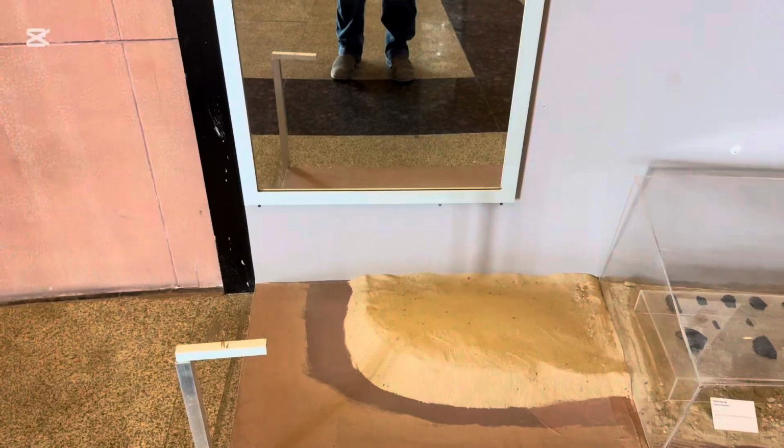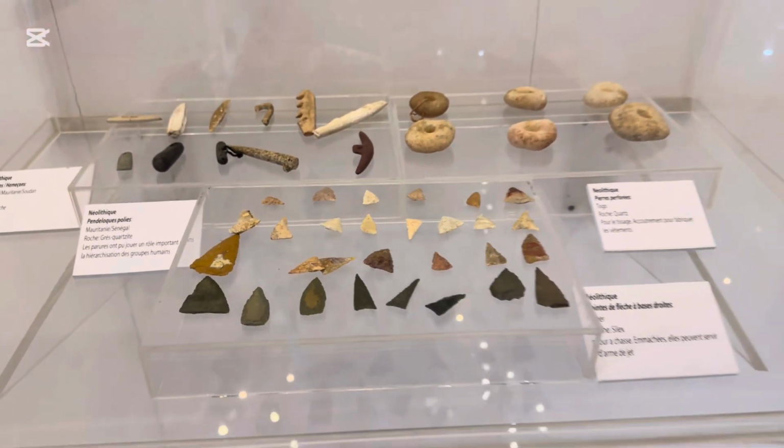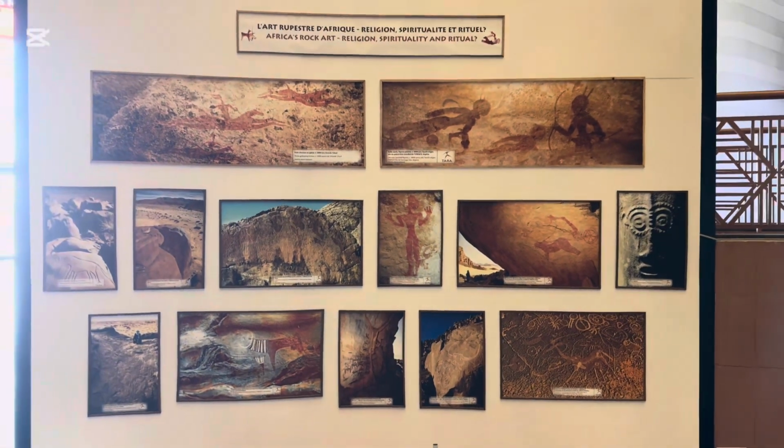And then we have heading towards modern humanity. The mirror there says, you too are Homo sapiens sapiens. We're now to essentially cultural evolution as well as technology, with the development of ceramics and art, religion, and all the way down the end here, architecture, which of course is mostly centered in what's now Egypt and Sudan.